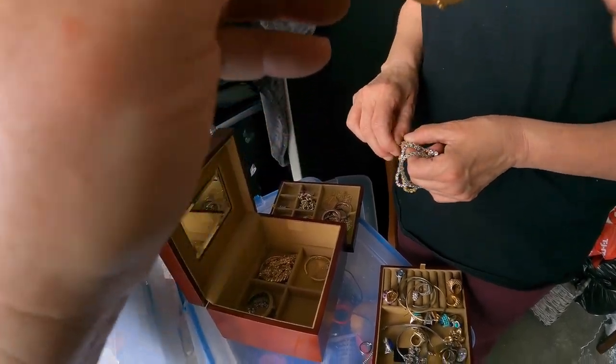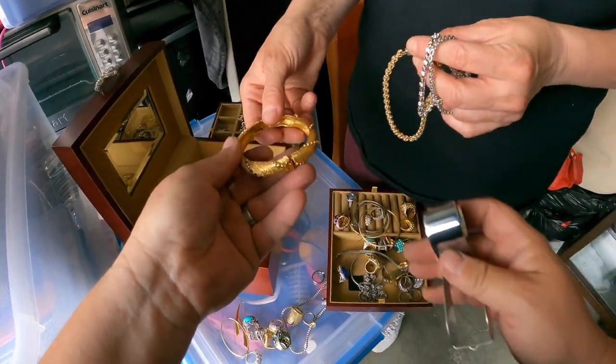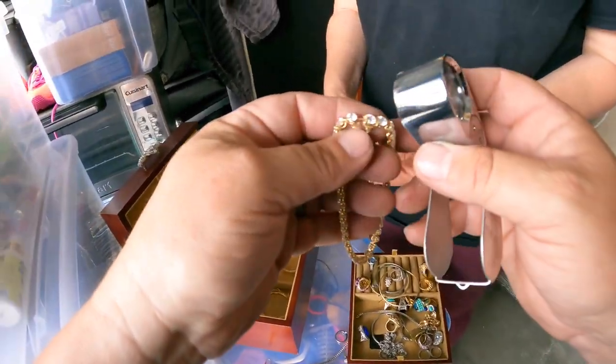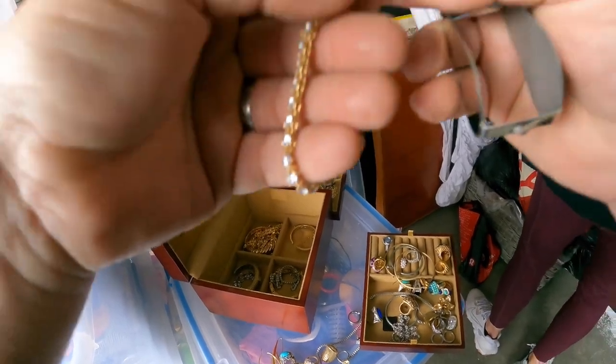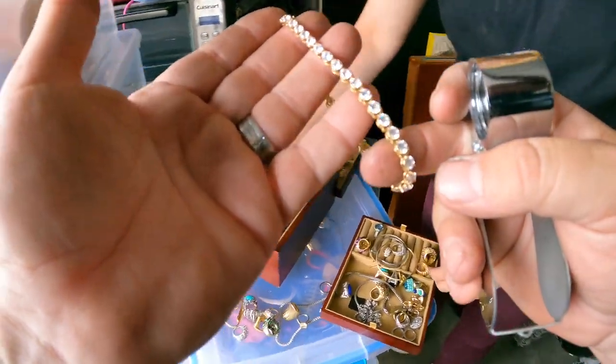It's not gold. Those stones look real. I don't know. We'll have to check that when we get home. Yeah. This? Yeah. That's freaking 14K right there. With diamonds. I'm sure that's diamonds. Oh my gosh. Yeah, no, those look like diamonds.